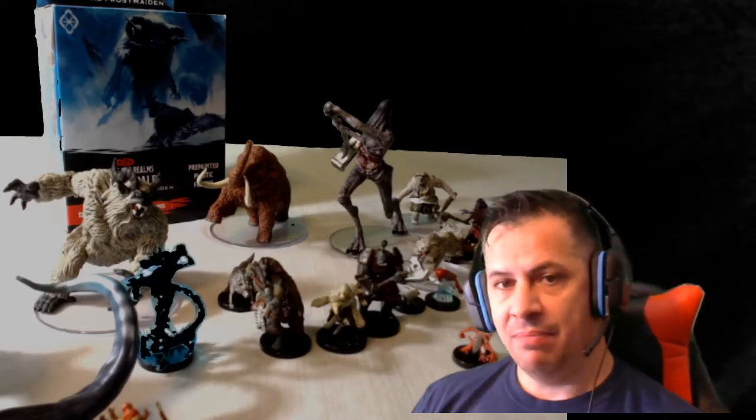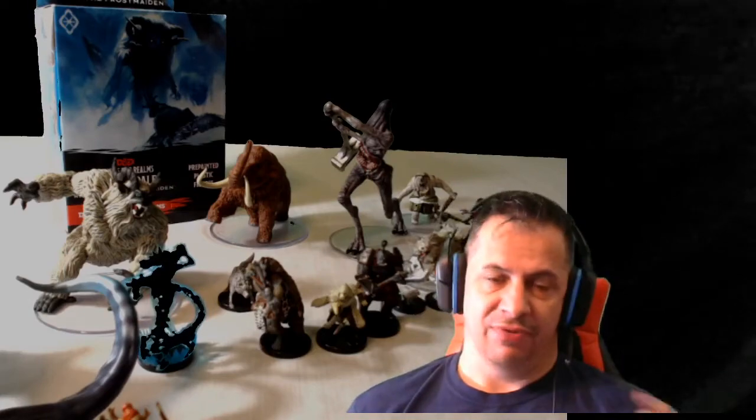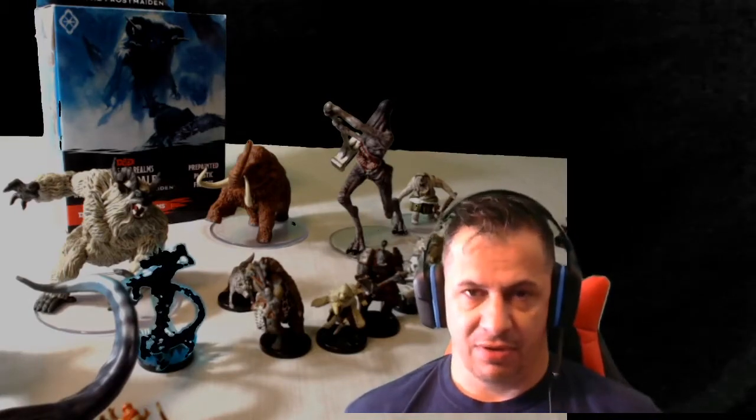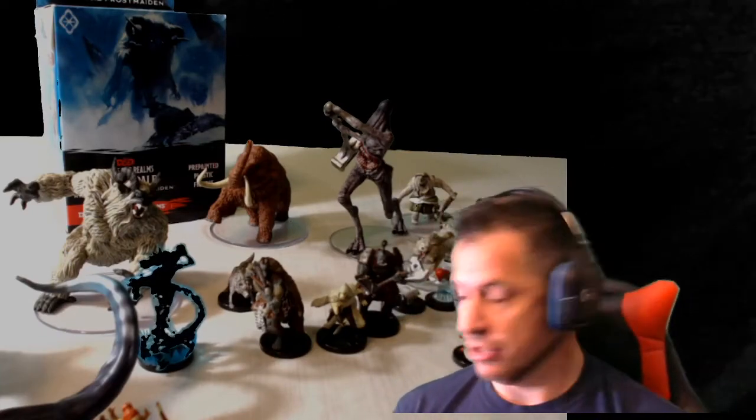Oftentimes you get minis where the gnolls and the orcs and stuff are just the same size as all the rest of the minis. So they're all just these tiny minis, and they're all roughly the same size. And you don't get any real height difference between them. But with this one, there was some pretty good height difference, which I really enjoyed.